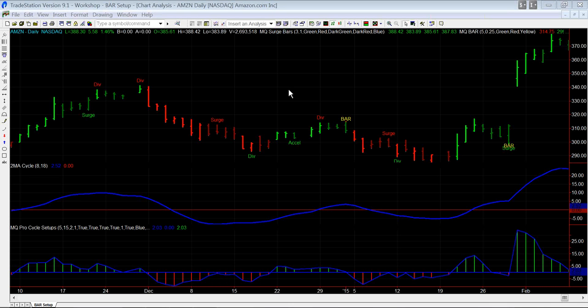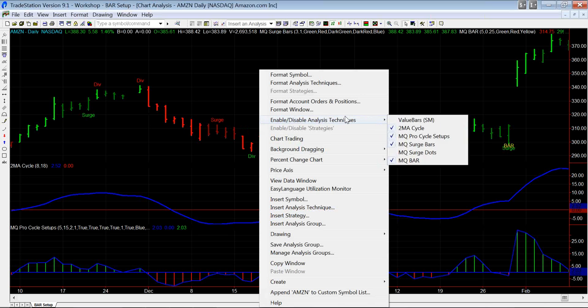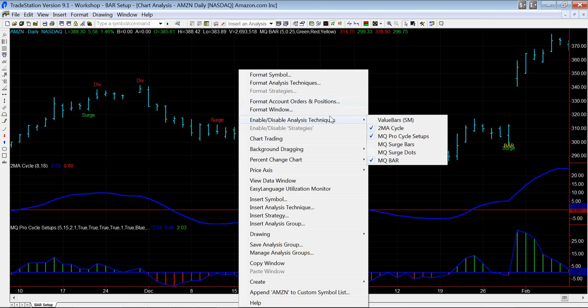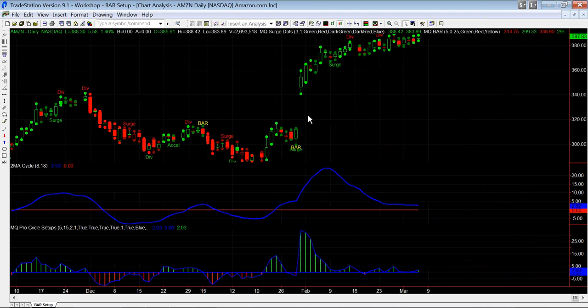If you use value bars here, you don't have to use the surge bars. So I'm going to disable the surge bars, and I'm going to put on the surge dots. This is why we created both, so you can actually display surge dots, and then you can use your value bars or other types of bars too. I can actually change this to candles, so I can use my surge dots with candles. And now it's colorful. I can change my candlestick colors so they don't clash with our red and green. But you've got a lot of flexibility here.